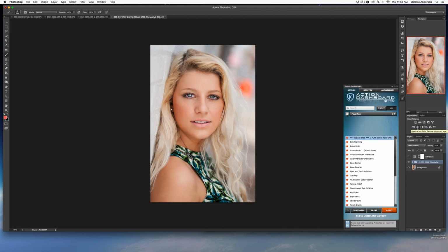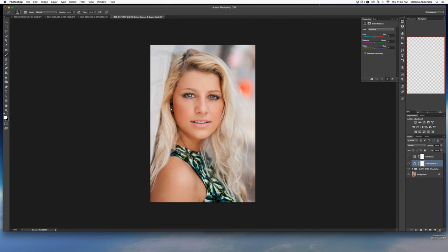I'm going to do a color balance layer to play with some of her oranginess going on. So I'm just going to play with the different toggles here to try to help remove some of the orange. That helped a little bit. She was just feeling a little saturated.